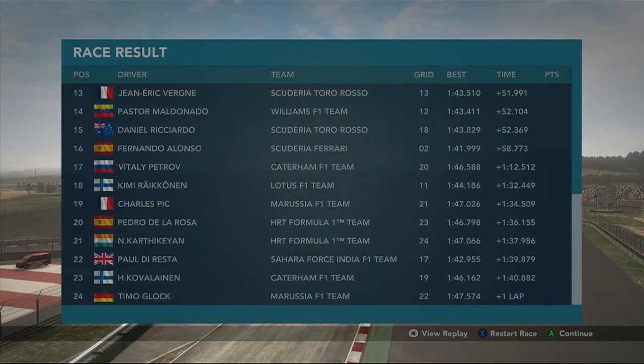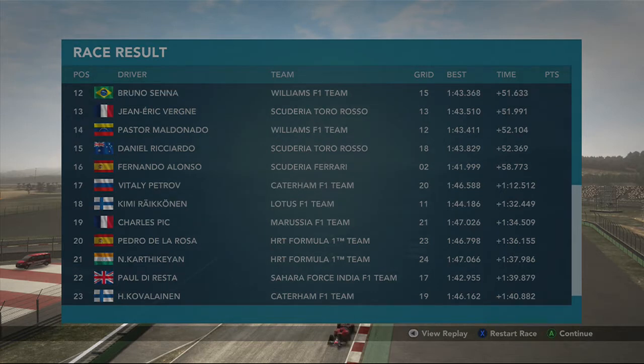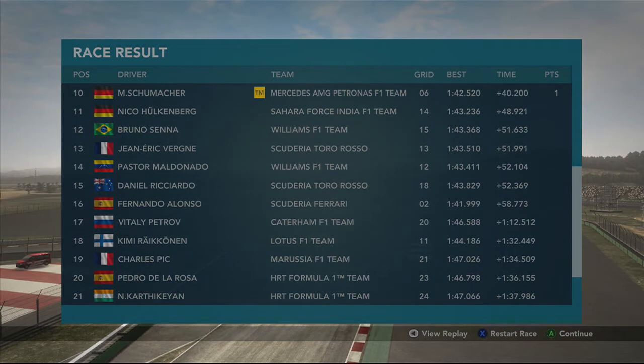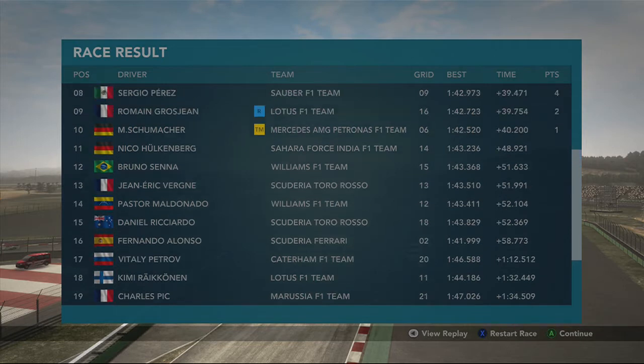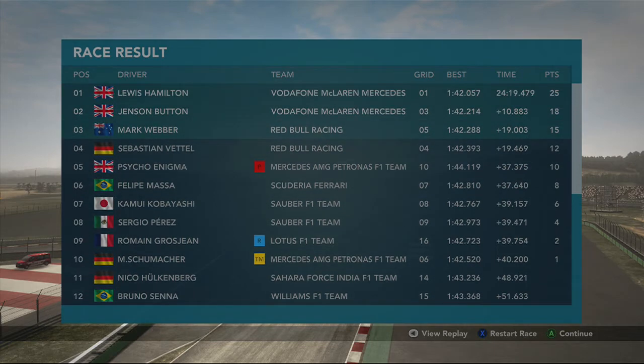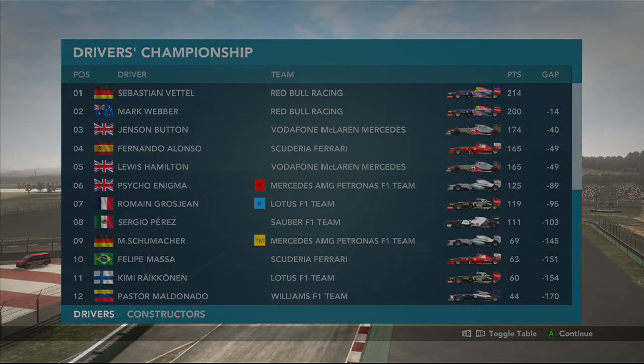Tim Glock ended up a lap down. Paul di Resta with a poor weekend. Raikkonen was slow as well. Madness, absolute madness, all down the field. And any criticisms people have of my driving with that Alonso situation, you know, granted he was going into the pits, but he slowed down dramatically while I was ahead of him, or while I was behind him, sorry. I thought it was dangerous driving on his part, not mine.